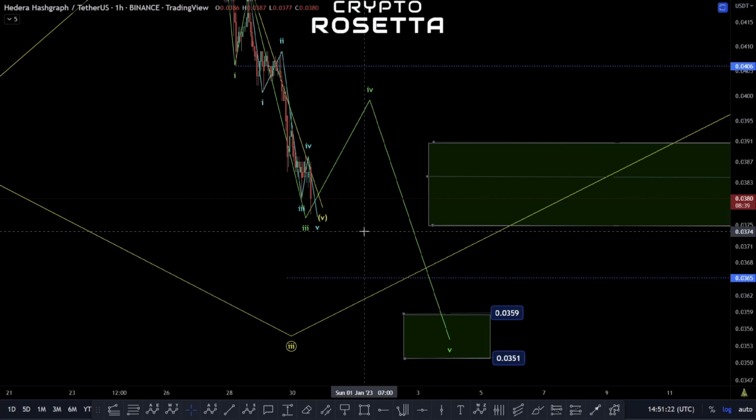And yeah, just be careful out there. If you're going to be trying to trade any of these, please use proper risk management.